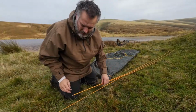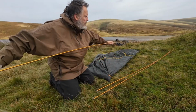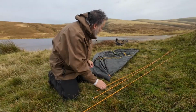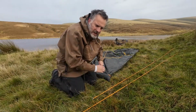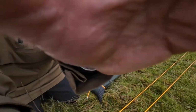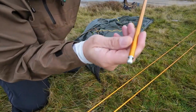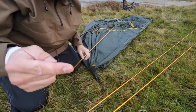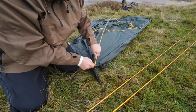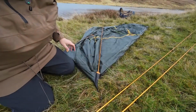So it's a 3-pole system, 2 longer poles that go kind of end to end, and they're very similar to the Fjern and lots of other tents of this style, one kind of running, I suppose, perpendicular. What I found really interesting about this is these ball ends don't actually go into a little round circle, a little shoe, like there normally is. These ones just go into that sleeve. Now I was a little bit skeptical about that, but you know what, it's really, really tough.